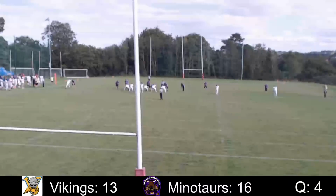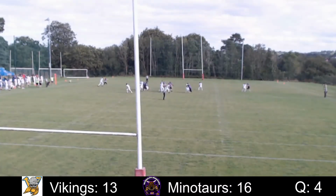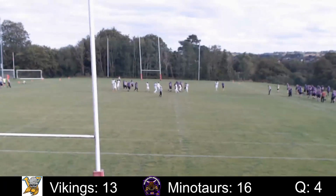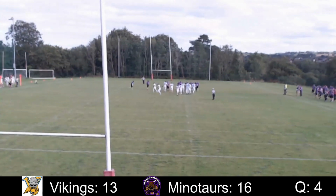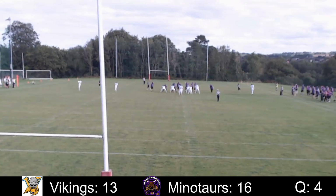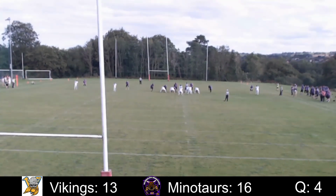Vikings taking advantage of a good run inside for Adam O'Mahony. Gain of about 6 yards there. Vikings offense, heavy set. Minotaurs stay with six down linemen, two linebackers, looking to squeeze the run here.